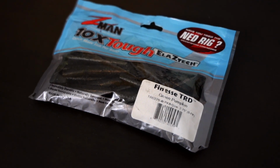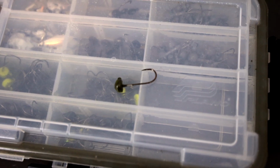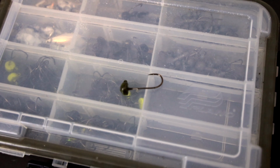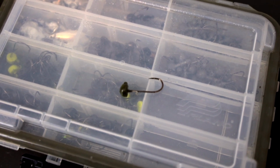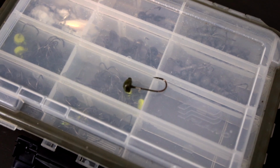I pour them on like a special hook so that I land a lot more fish. They don't throw the hook as easily. I've played around with 6 or 7 different hook varieties and landed on this one finally. And they also save you a bunch of money. You're going to lose a ton of these in rocks if you're fishing them slow enough. So I pour my own to save some money.